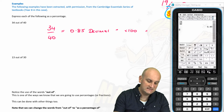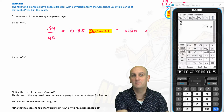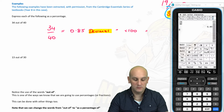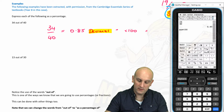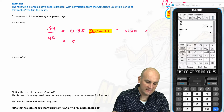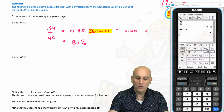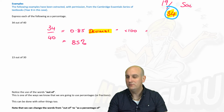Now obviously that is a decimal value, which to turn into a percentage, and this is true every single time, if you have a decimal number, multiply it by 100 and you will get a percentage. Now, there's lots of ways of doing this. I can do times by 100 on my calculator, which is 85%. So I'm going to do equals 85% there. Or there's place value. Now, I have to say I love place value. Why use a calculator when you don't need to?